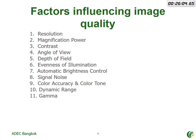So, how could we do that? First of all, I should remind you, the quality of imaging endoscopy is very hard for the engineer. It's like Formula One. You improve one feature and the overall result is impaired. It's very important to know that resolution, magnification power, contrast, angle of view, depth of field, illumination, automatic gain control, noise, everything is connected. And when you improve one feature, you should improve the global picture.